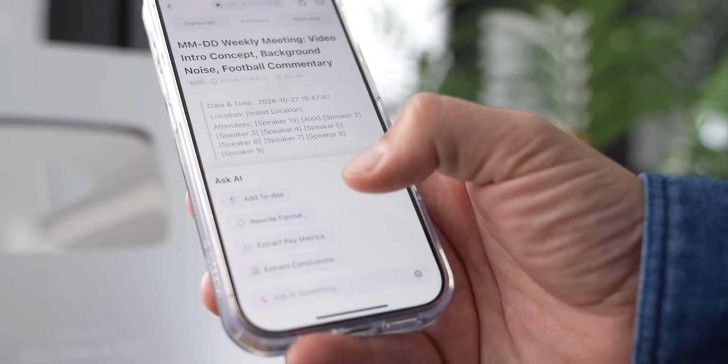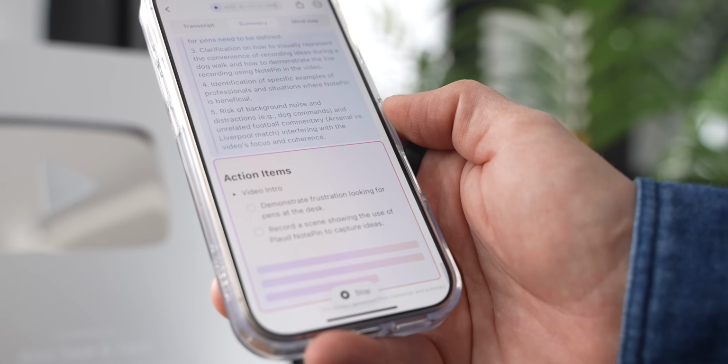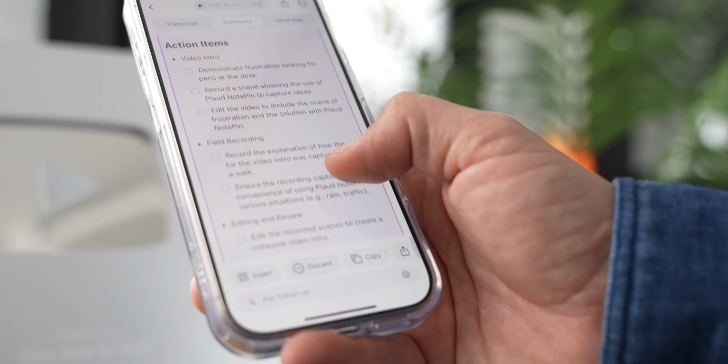It has plenty of integrations as well and different ways in which to share this transcript. So you really don't need to get rid of your current apps. In fact, those current apps that you've got, like to-do lists and other things, can be enriched by this, right? Because now you can put proper information into them.